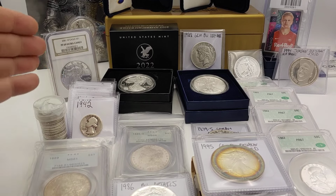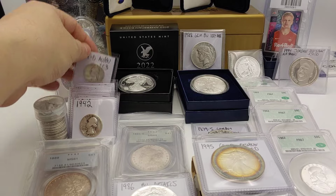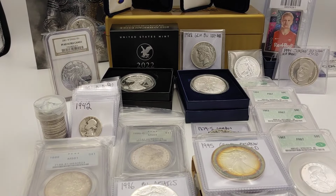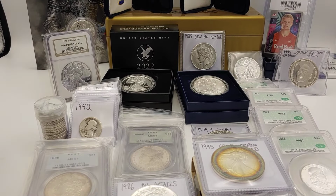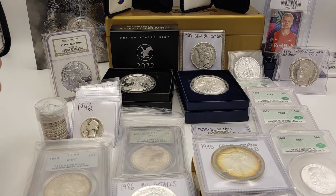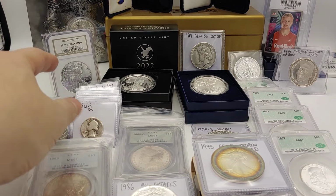Because worst case scenario, if you get a full roll and there's no key dates or there's no brilliant uncirculated quarters inside, well, worst case is you lose some money on the premium, but you're always going to be able to go to a coin shop and get your silver value back out of the coins. At least at spot, or maybe a coin shop's paying a little bit less than spot. But again, it's all about buying it at the right price.